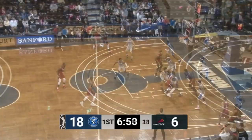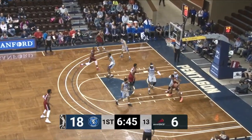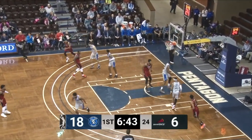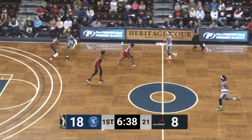He gets loose down low. Macon gets it outside Martin to the corner. Now he's posting up. His turnaround jumper, good. Turnaround push shot for Jeremiah Martin to make it 18-8.